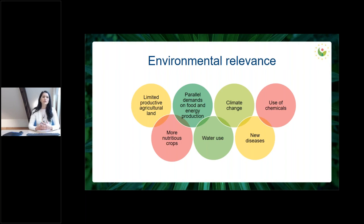Climate change is of course changing the needs of agriculture in several regions of the world, and obviously plant breeding can create resilient crops. We talked about drought, but this can be virtually applied to any other mutation of the environment that is caused by climate change. And then we also have, here I put you, the use of chemicals and new diseases.